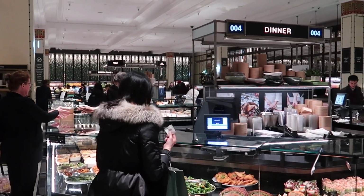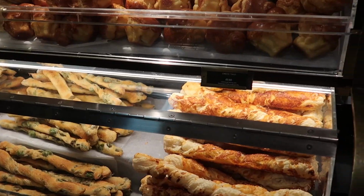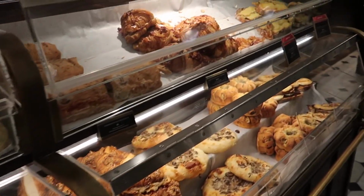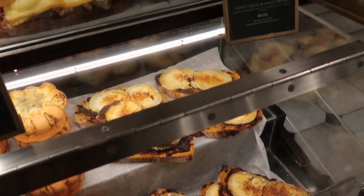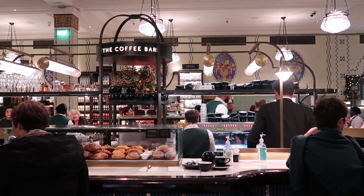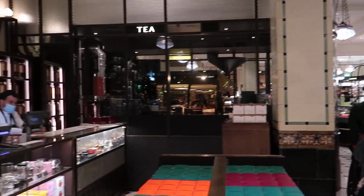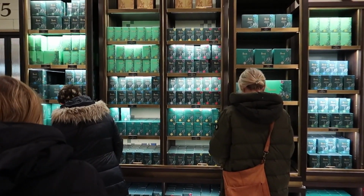This is Harrods food hall. Again, very dangerous place for me, you guys. The pastry always looks good. Oh my goodness. I told you, it's a very dangerous place for me. In the center, there's this coffee bar, and also you can buy here some coffee and tea. There are lots of different ones. Like, look at this. Look at the stand.